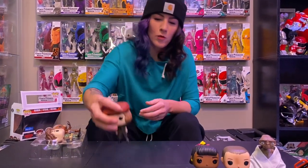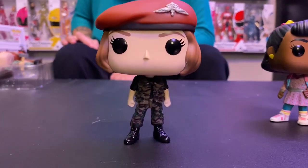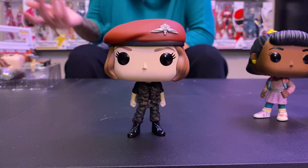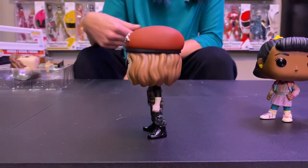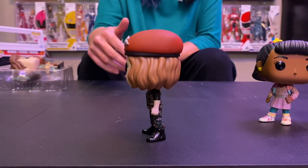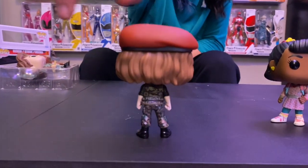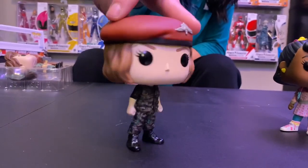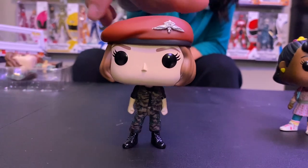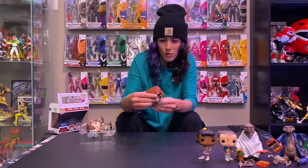Robin. Yep, here's Robin. She's G.I. Robin. No, she looks good, though. Honestly, the beret looks really good. I like that her boots are shiny. Yeah, I was just going to say, you pulled her out and she pops. She looks really good. Yeah, she's kind of boring, but she looks good.